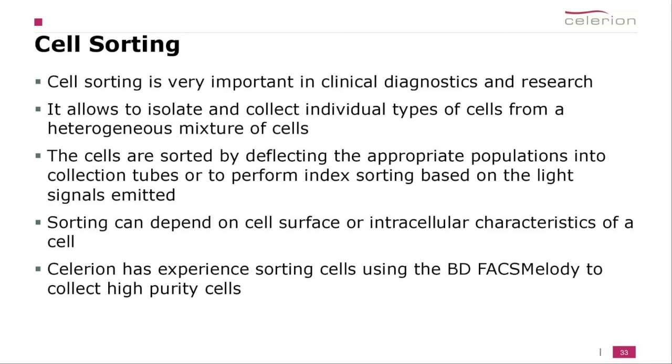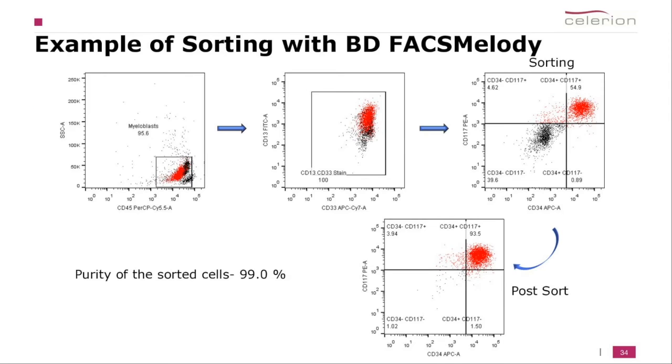Sorting can depend on cell surface or intracellular characteristics of a cell. Celerion has experience sorting cells using BD FACSMelody to collect high purity cells. Here is an example of cell sorting using our BD FACSMelody system.